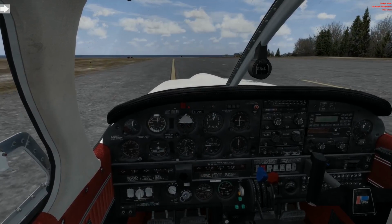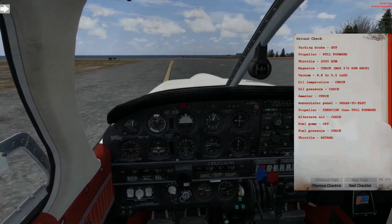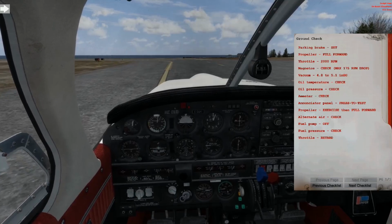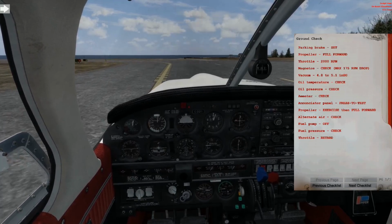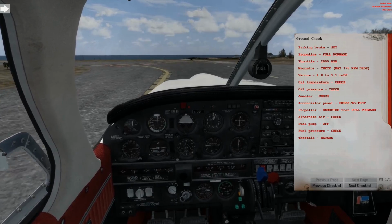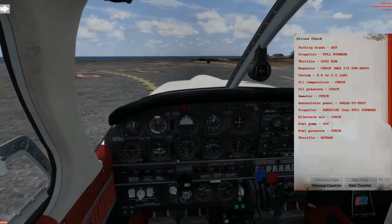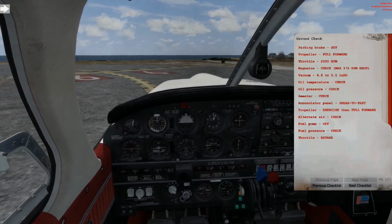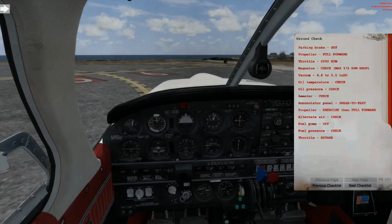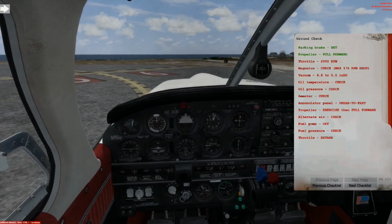Coming up on runway 060, we will do our run up. Alright, let's stop right here and do our run up. Parking brakes are set, propeller full forward checked, throttle 2000 RPM.